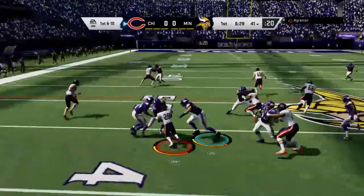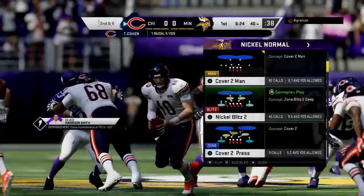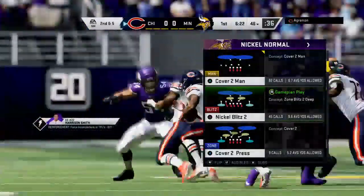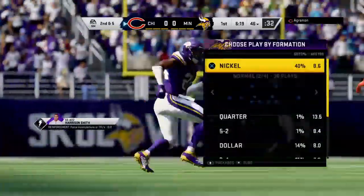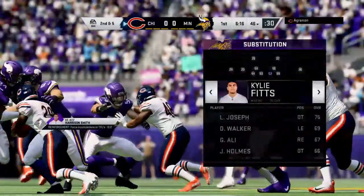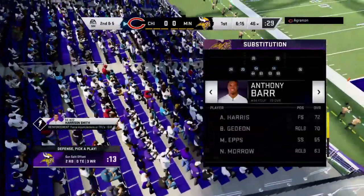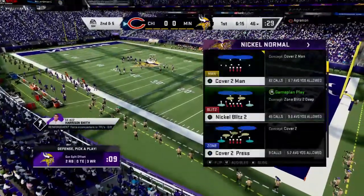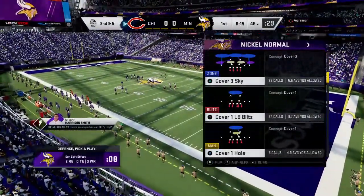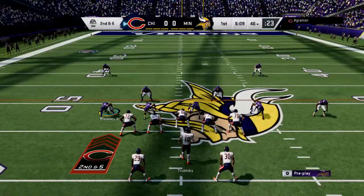Here's the first carry for Tariq Cohen. Holton Hill, the one there to bring him down. Despite the blitz, they're still able to pick up a nice solid gain. The disadvantage of blitzing often alters the normal spacing and run fits and leaves creases like they were able to exploit right there. After the pickup of 5, here's 2nd and 5.